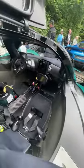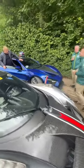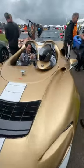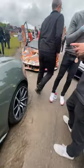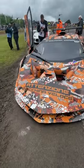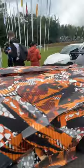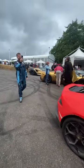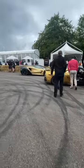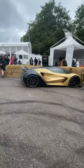Went for a little ride in one of these yesterday, and it is quite an event. There's a Zenvo. McLaren Elva. A CB12 Lamborghini. What else should we show you? There's a Lotus Evija over here. Thousands of horses, all electric.